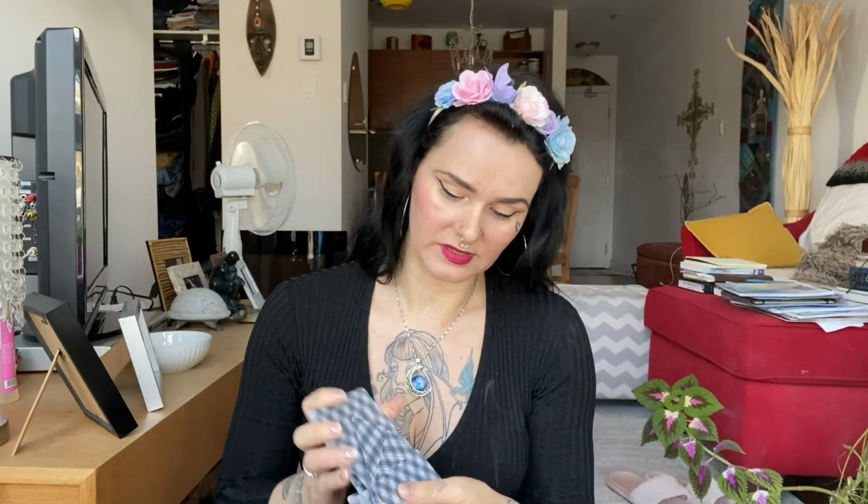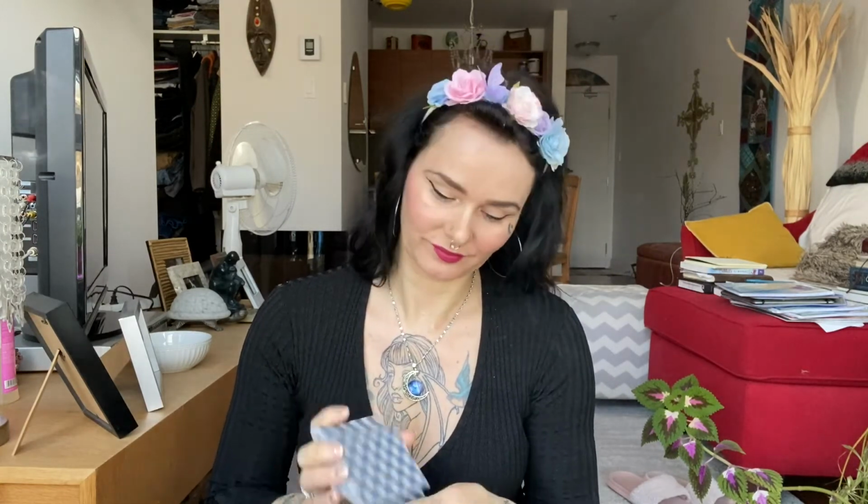Hi, welcome to those of you who picked crystal number 2, the clear quartz. If you picked crystal number 2, you picked the crystal that is going to represent love for you. So I'm going to shuffle the cards a little bit and then draw a card in regards to love for you.